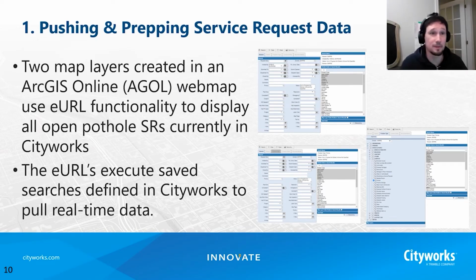Okay, so how do we do that? The first component is we use Cityworks eURLs to get the data out of Cityworks and into our ArcGIS web map. An eURL is functionality that's in the newer versions of Cityworks. Basically, it is a saved search that allows us to create a REST service from that saved search. And that REST service allows us to dump that into our web map that then displays all of the Cityworks service request points on our map.